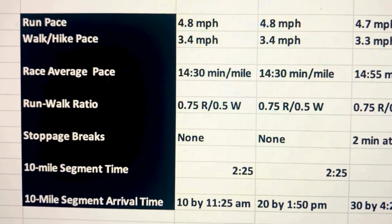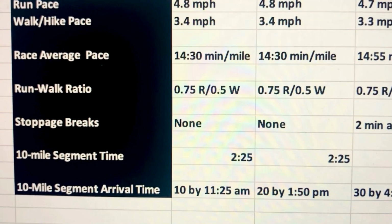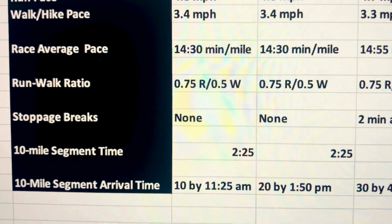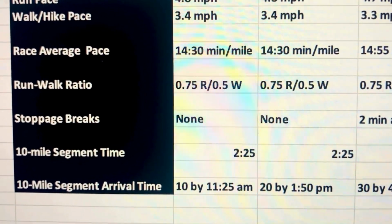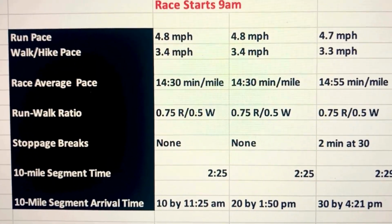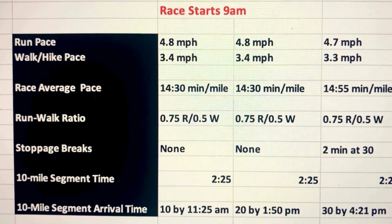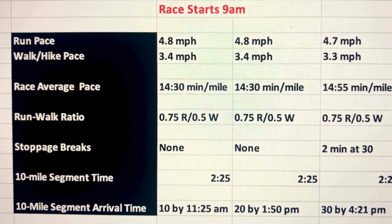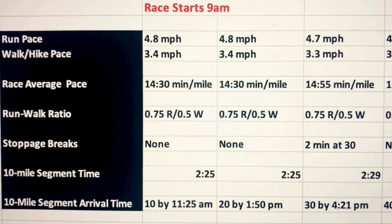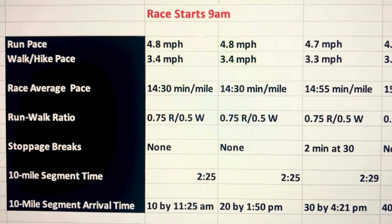The projected or targeted time is 2 hours and 25 minutes for the first 10 miles. And then I have an arrival time there. The race starts at 9, so my arrival time would be at 11:25 a.m. Now that's important because it can tell my crew when to expect me for the first 10. It gives me a sense of how far I am in each 10-mile segment off the pace that I'm looking to hold for that particular segment.